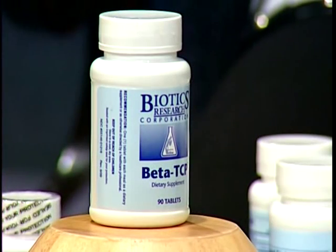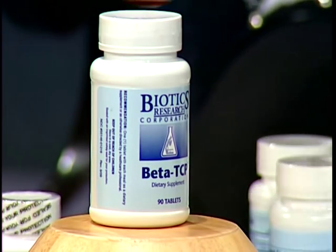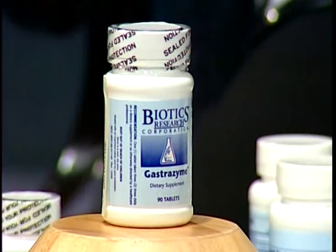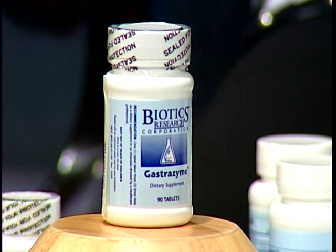Then, Dr. Bob, we have Beta TCP. And I know we also have a Beta Plus. Beta TCP is a product that we use for optimal liver and gallbladder function. And the T is taurine, and it's really good for your gallbladder and your liver mechanism to function at 100%.